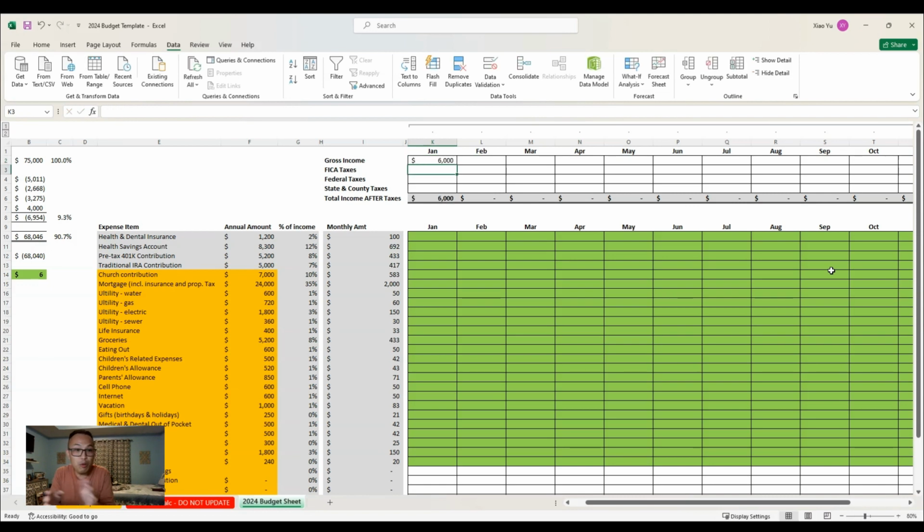Okay. So then what's your FICA tax? You enter your FICA tax. It's on your pay stub. Get your pay stub up and enter whatever it says. Let's just say it was 200 bucks. I'm just making numbers up, but you just enter what it says. Federal taxes, let's say they withheld 500 bucks, and state and county, they withheld 50 bucks. So total income after taxes is 5,250 or whatever it is on your pay stub. You got two pay stubs. You enter the information twice.